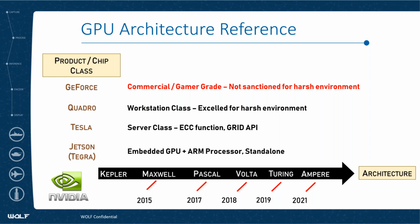And then the bar along the bottom just shows you the different architectures. So current shipping product today is Pascal generation product. Volta is an interim step that was never released for Mil Aerospace. It's only server class. And Turing is our latest generation product that we're just shipping now in the next month or two. It's just going through final characterization. And then we're expecting Ampere to be released in production by 2021.